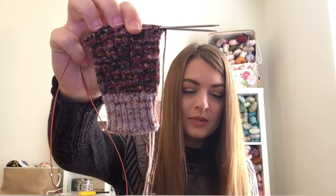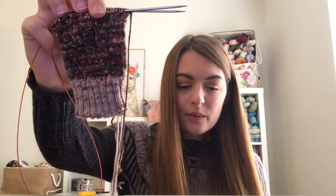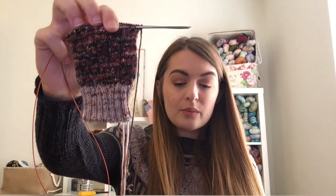I have them knit up in two different yarns here. At the bottom is Aspens in Fall by Explore Knits and Fibers, and this yarn here for the leg is by Life in the Long Grass. It was a club colorway. I think it was called Leaf Fall. Super pretty. It's too bad it was a club colorway, but what can you do?